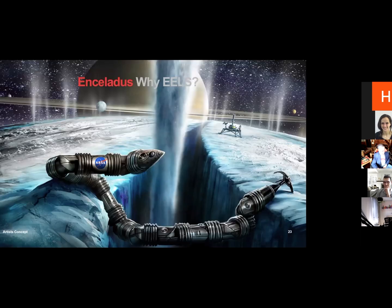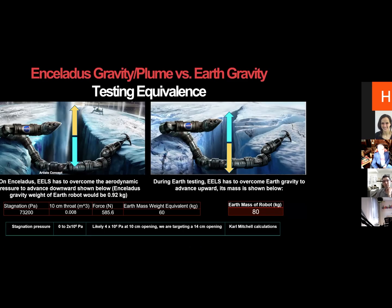So we have this Enceladus case that everyone agrees is very important and is something we should be working towards. But how do you make this past the giggle factor? How do you make this something that people are like, that's not just a joke. That's not just science fiction. Well, we looked at on Earth, right?